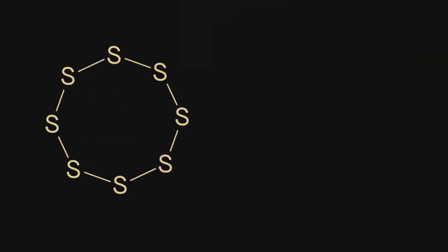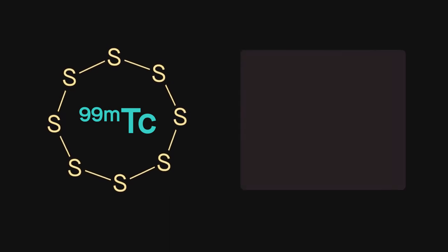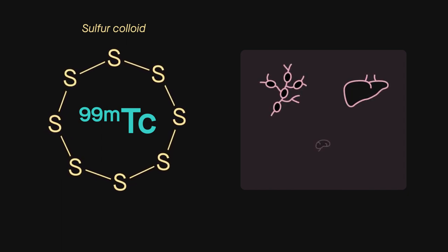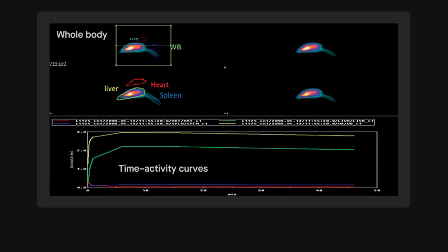In another study, researchers employed yet another form of technetium isotope to study rats induced to develop diabetes. Here, the technetium isotope was attached to a sulfur colloid that enables localization in the lymph nodes, liver, and spleen, among other tissues. This allowed the team to map the effects of early treatment with insulin throughout these regions of the body.